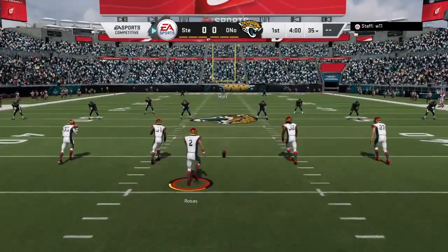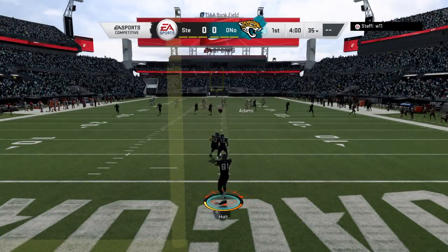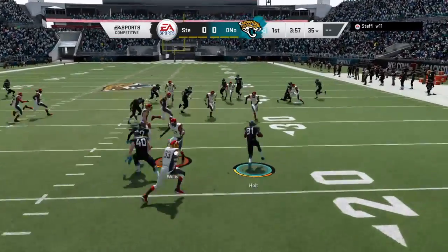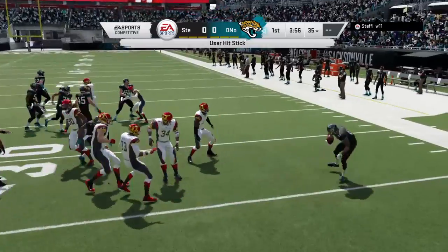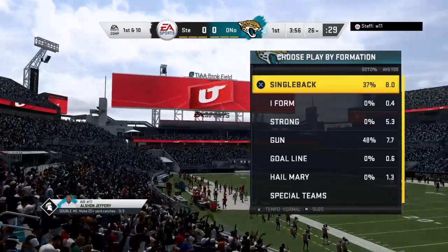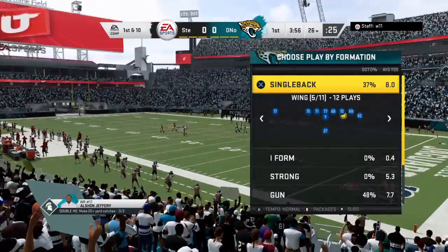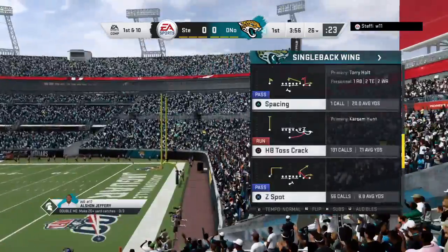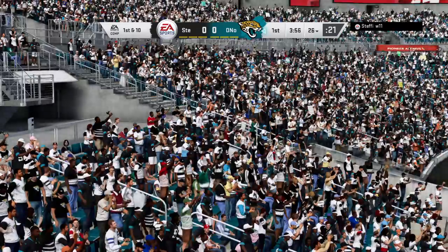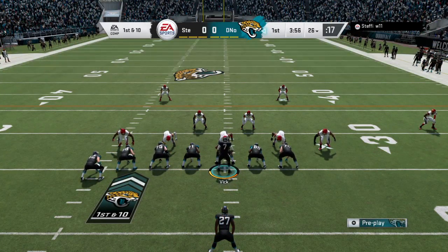Rosas now to kick this one away. This is fielded a couple yards deep. And he'll take this one near the 25, call it the 26-yard line. At their own 26-yard line. Here we go. Watch the slant. Watch the slant.